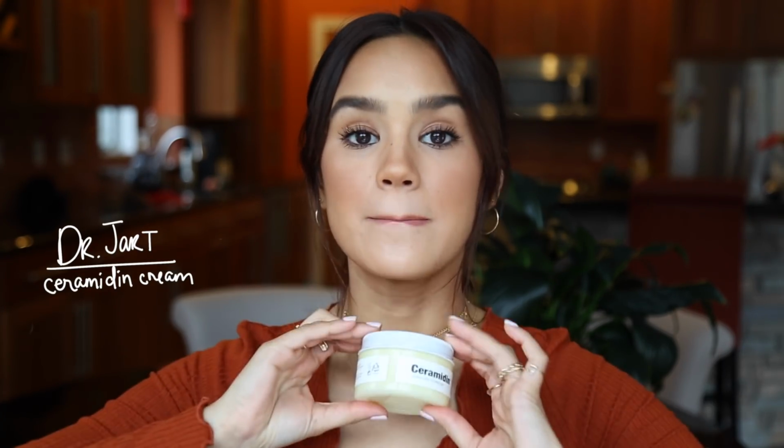This was an amazing game changer for my skin during the cold months. I'm a huge fan of the Ceramidin line. Cannot recommend this line specifically by Dr. Jart if you have severely dry skin or eczema. I think you will adore the Dr. Jart Ceramidin line. It's 10 out of 10. Can't recommend it enough to you guys.